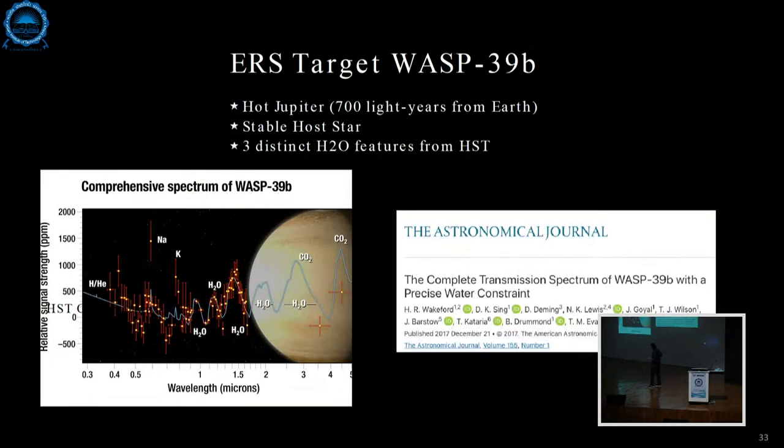One of the targets was WASP-39. Earlier, actually, the target was different. Because the JWST launch schedule changed, the target also changed, because the launch schedule determines which part of the sky you will look at in the first year.